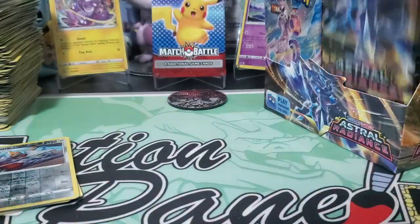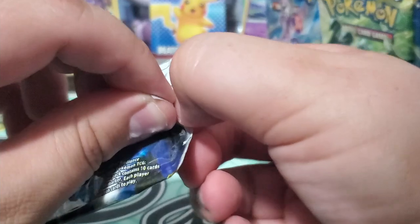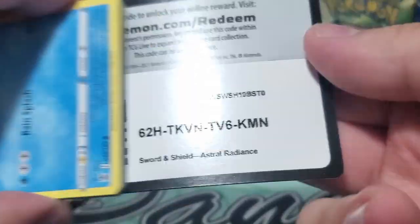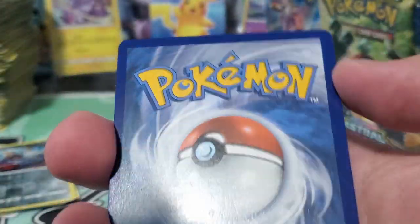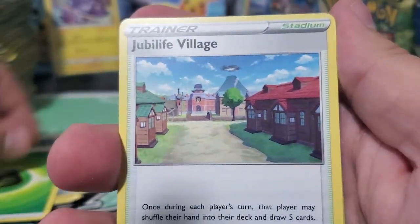Excuse me. Next pack. Your fingers sore yet? I am exhausted. Yeah. I am fighting for you guys. This is all for you guys. We're doing this for science. I'm a man of science. It has to be done. I'm going to guess for science. I'm going to guess metal energy. Green. Oh, science has let me down today.